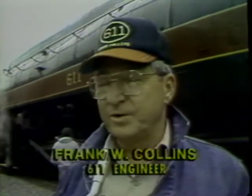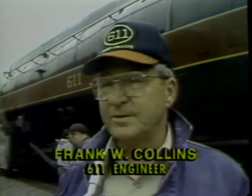But the whole feeling of a steam engine is of a living creature. It has characteristics which make one think of something that's alive. Well, the 611 is pretty much an individual like we are. She's got a personality all her own, and she expects you to treat her a certain way, and she'll react a certain way. That's just the way she's built. And there are things that she doesn't particularly like to have done, and she lets you know about it right away.